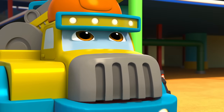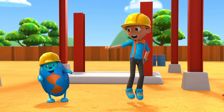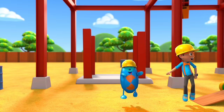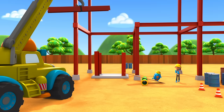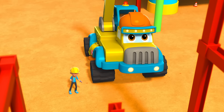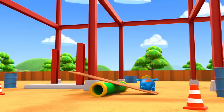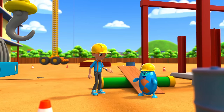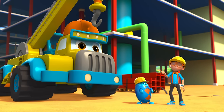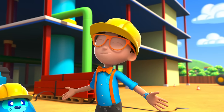This is the hard part. Gotta line it up just so. Okay? Hey, look! You helped install the last beam! And I got the answer to my question. Construction workers wear hard hats to protect their head from bumps and falling objects.